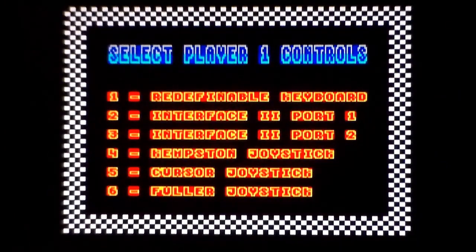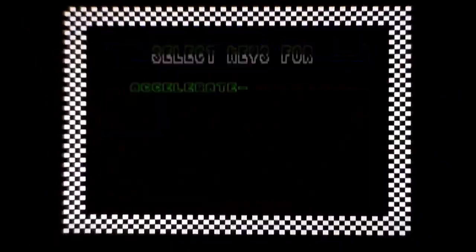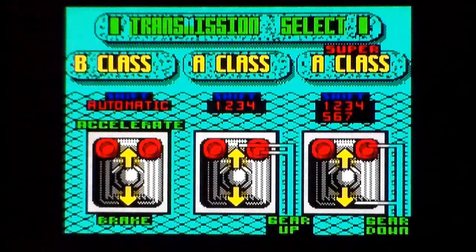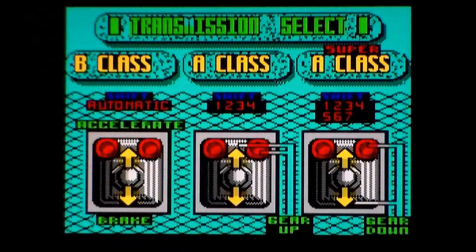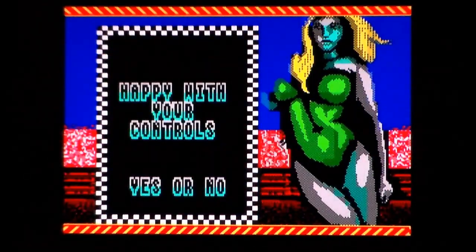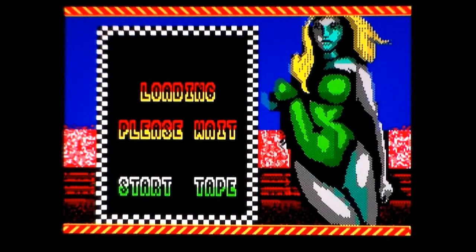Right, one redefined keyboard. It's 1 to 8. I think it's only 1 to 8. Gear. Right. Oh, A class, B class, accelerate, brake, gear up, gear down. Oh, no, no, no. We're just going to use accelerate and brake. Yeah, so that's on all versions, I believe. Obviously, it didn't show you a nice joystick like that. Happy with your controls? Yes, mermaid. Yes, I am. Right, again, on all the usual micros. Loading, please wait. Start tape.